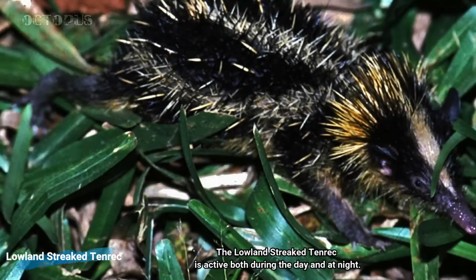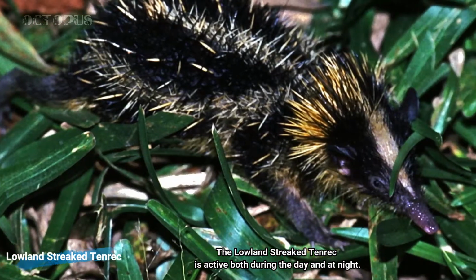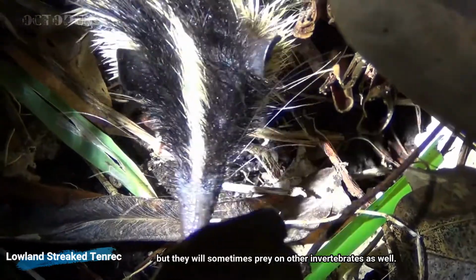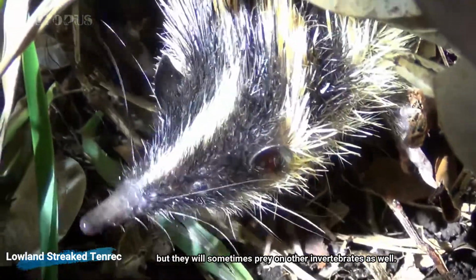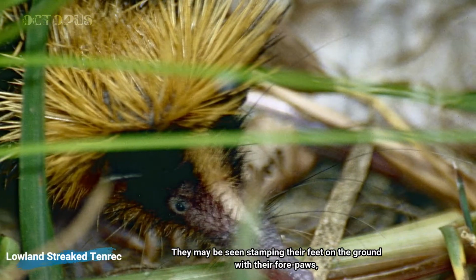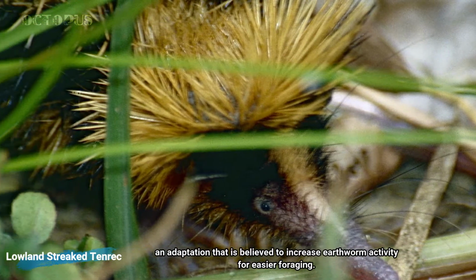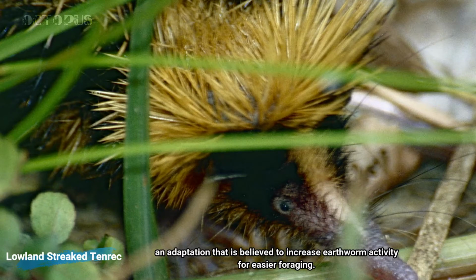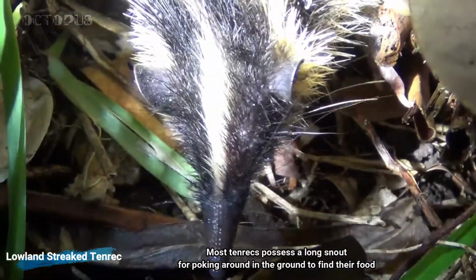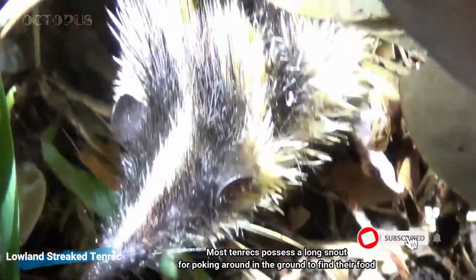The lowland streaked tenrec is active both during the day and at night. Its diet is made up primarily of earthworms, but they will sometimes prey on other invertebrates as well. They may be seen stamping their feet on the ground with their forepaws, an adaptation that is believed to increase earthworm activity for easier foraging. Most tenrecs possess a long snout for poking around in the ground to find their food, and they are also capable of eating fruit.